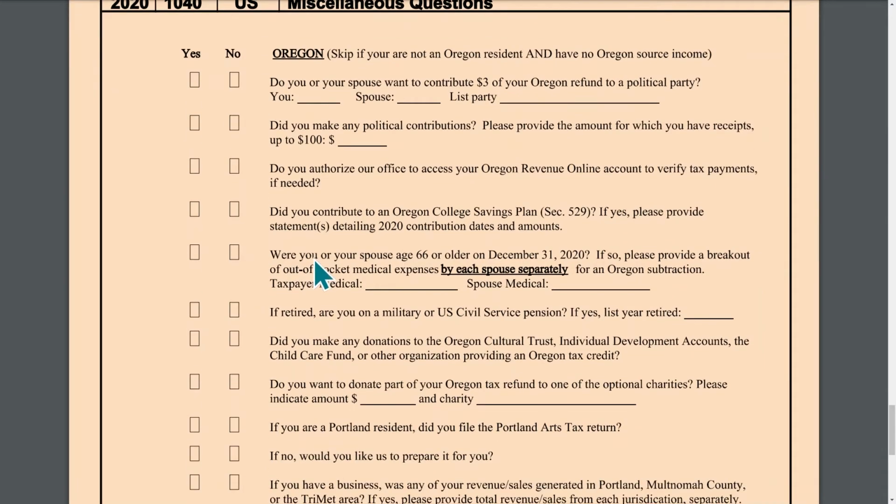And then what about this Oregon Revenue Online? This is a really neat tool. It allows us, if you give us authorization, to log into your Oregon online account and see your tax payments. That's all we can see, just when you made your tax payments, but we can verify those and we can see if there were penalties and interest on those and account for that on your tax return. So if you do authorize us, it helps us a lot to verify your information and have less back and forth with questions for you.